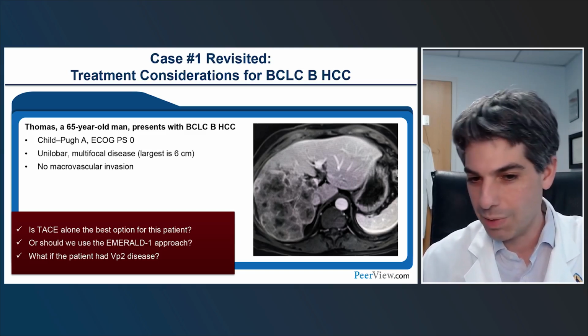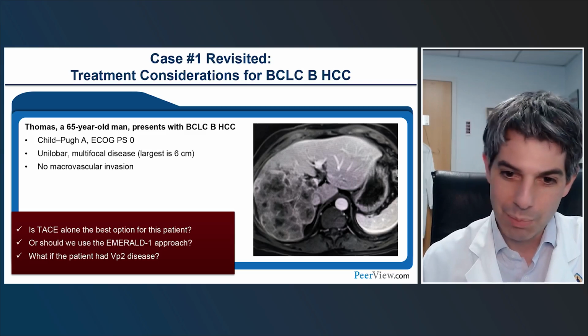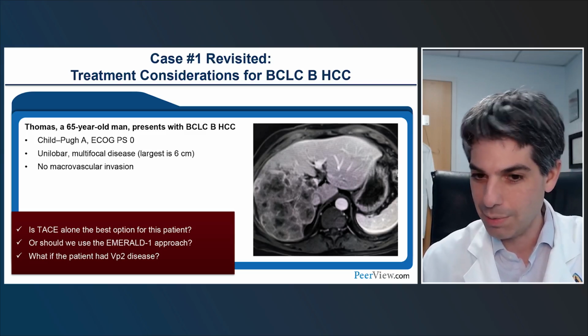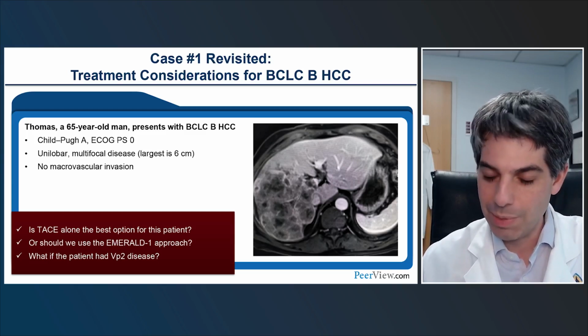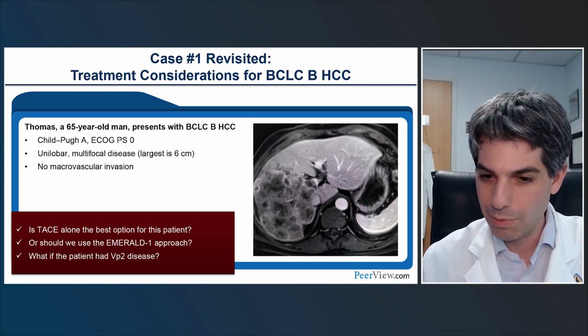But this is a case where there's enough disease. It's very borderline whether you would do systemic therapy or locoregional therapy. And I think this is the sort of case where there may be a role for both, and it's certainly something we would talk about.